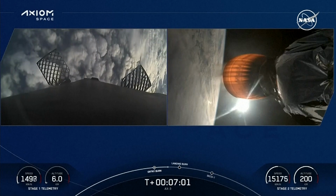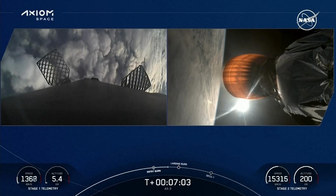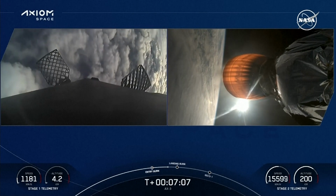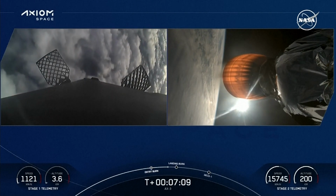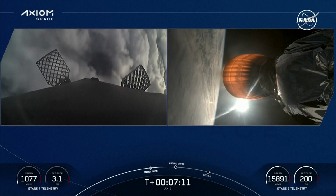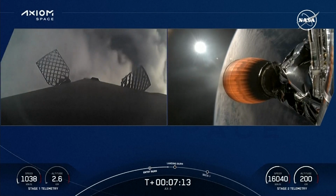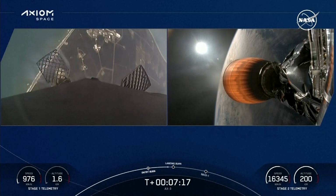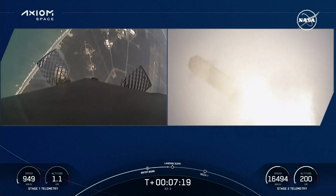For the second stage there on the right-hand side of your screen, these views really are breathtaking. Such clear, crisp views of both the first stage on the left and the second stage on the right. Right through these clouds should be our first view. Once again, there it is. Just like magic, we see landing zone 1.